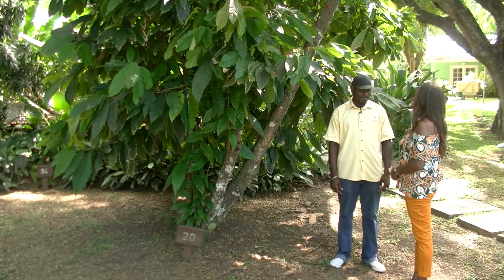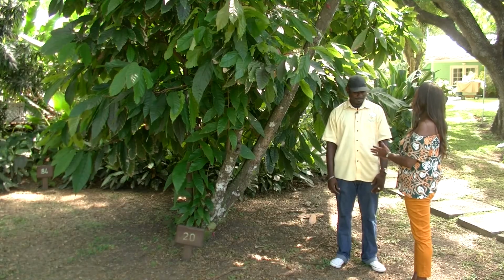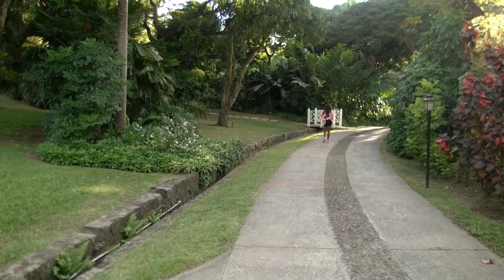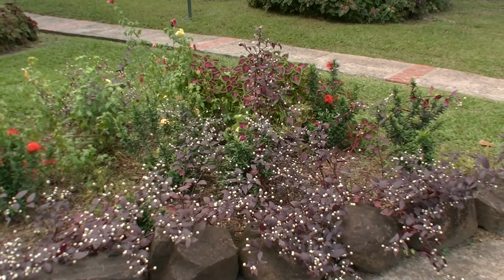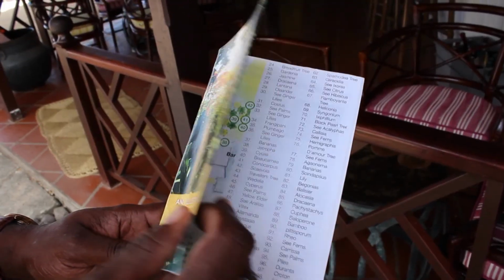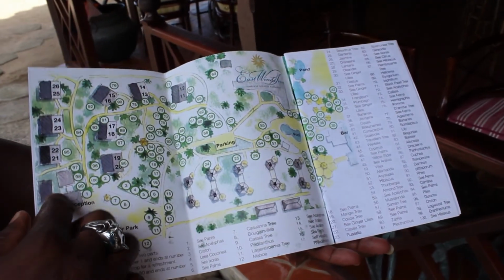Thank you so much, Sylvanus, for this mini tour. I know you did it in a very short time. If you wish to explore the gardens in more detail, our popular tropical garden tours are offered twice weekly as part of our exclusive experiences. Guests will also find an illustrated garden guide in each room for self-guided tours of the resort grounds.